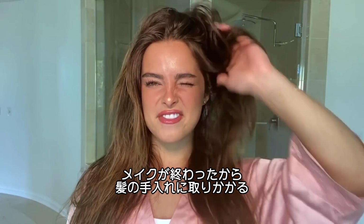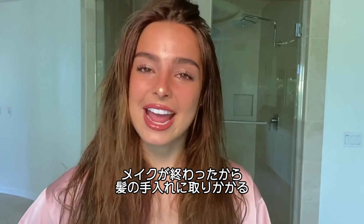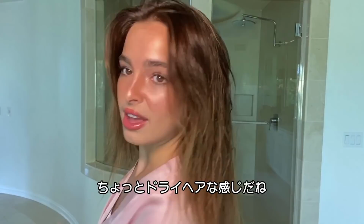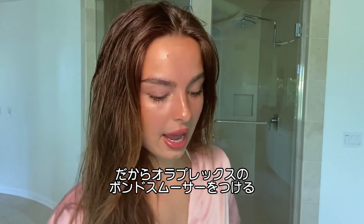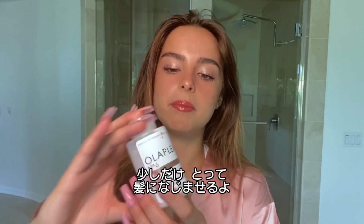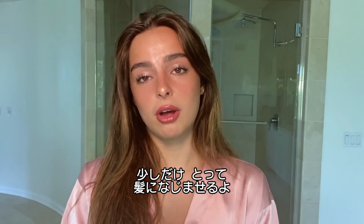And then after I finish my makeup look, I go right into my hair. So for my hair, it's kind of air dried a lot since the beginning of my makeup, but I go in with this Olaplex Bond Smoother, and I'll just use a pea size and put it on my hair.